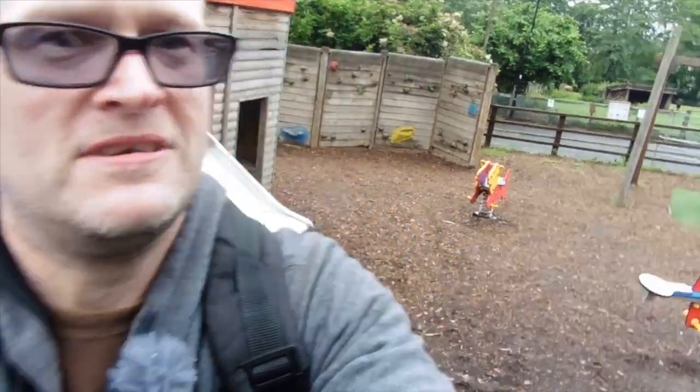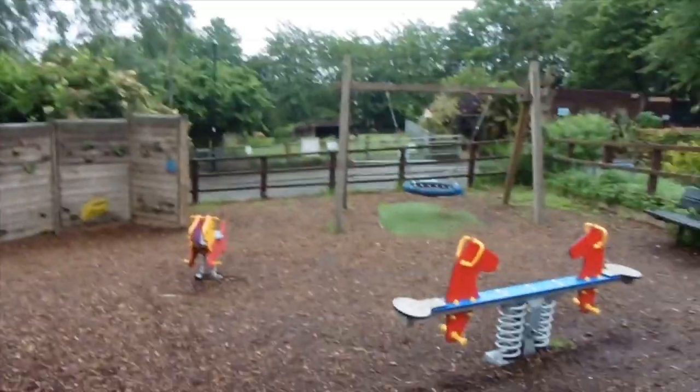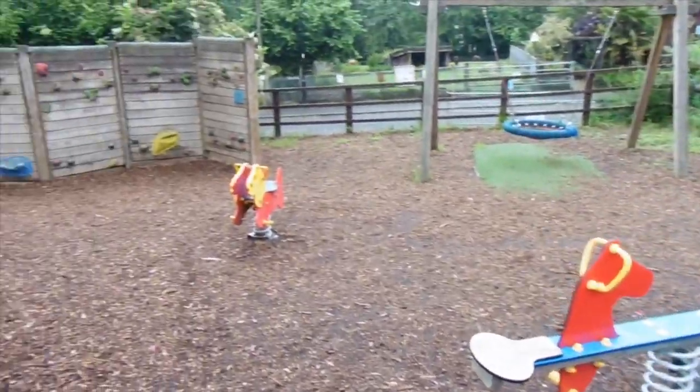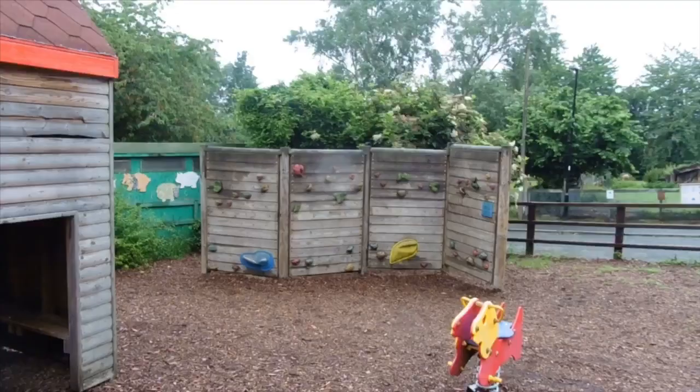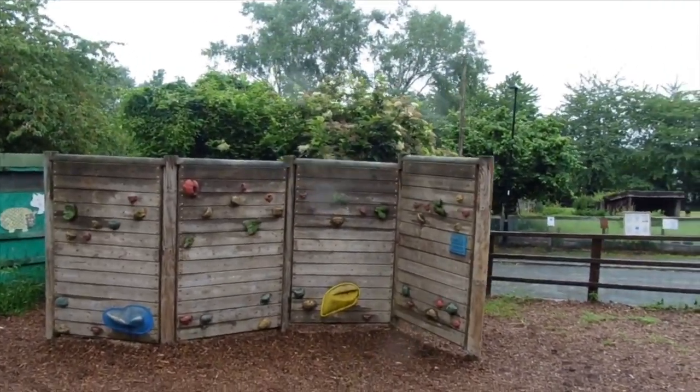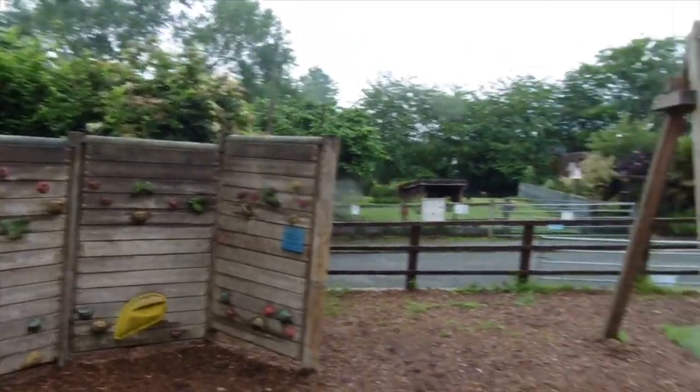There's even a small play area for people who are bringing children. It's fairly basic, but it's got everything that the kid will need, from little rocking horses to slides. I'll give you a quick look round. So as you can see, there's little rocking horses, a small climbing wall for them to obviously fall off, because you know what children are like.